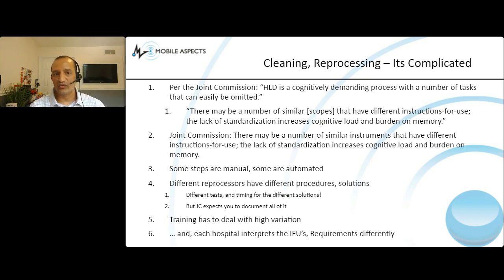So today it's a very complicated process. There's a lot of different instructions for use. Some steps are manual, some steps are automated. These amazing reprocessors that are out there are very automated, but typically the steps before and the steps afterward are manual, and they're just as important. The pre-cleaning is just as important as the reprocessor itself.